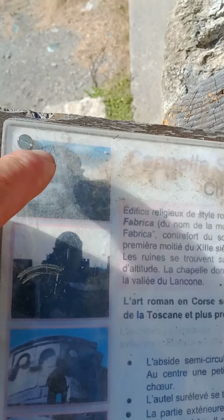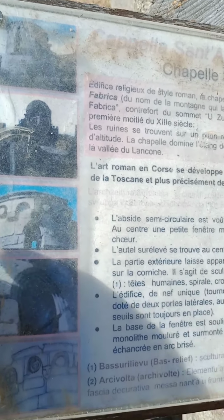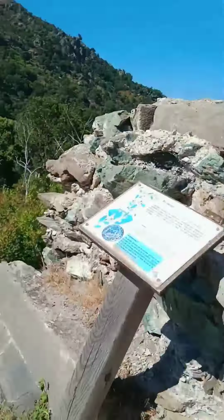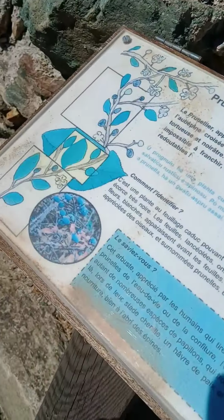And look at this one, a recent picture. It was much better even here. It had a kind of roof that we don't see now. So probably, I don't know, vandals just destroyed it. The hell knows, but better not to write things instead of lime. It's better to put flowers, and this one is Brunellier Tango Pulcino.